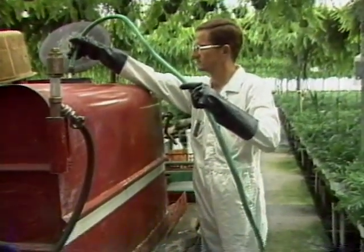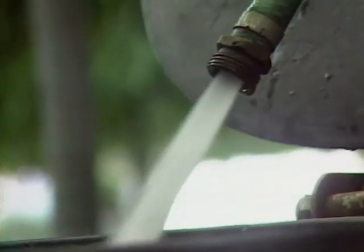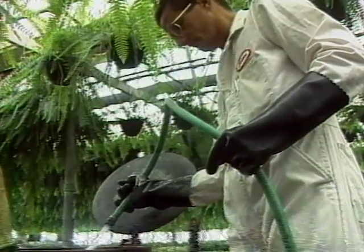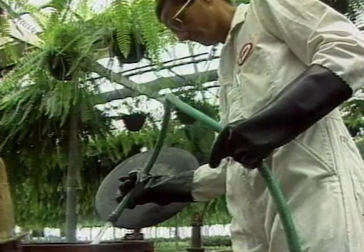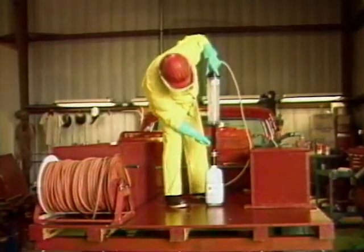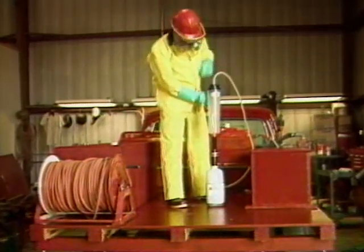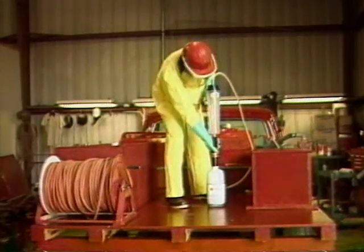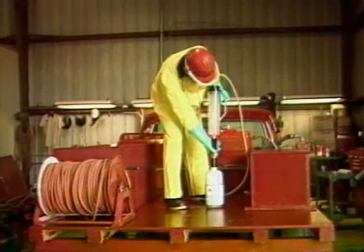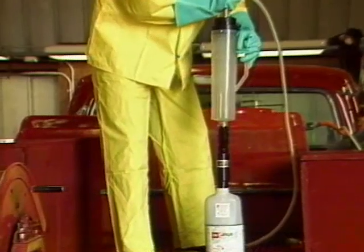Material left in the tank can cause corrosion of metal and rubber parts, which can weaken the equipment and cause dangerous malfunctions. When rinsing out spray equipment, run the water through the spray hose several times to make sure all pesticide residue is flushed out. Mixers and loaders who work with highly dangerous liquid formulations must use a closed transfer system, which takes the pesticide out of the original container and puts it in the spray tank without exposing it to the air. Check your system often to make sure it's in good working order and free of leaks.